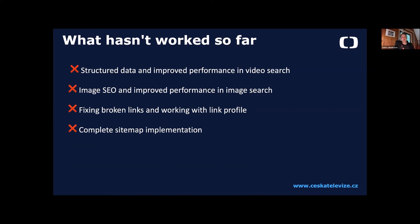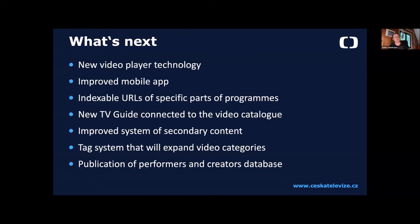And what hasn't worked so far? Structured data and improved performance in video search. We still have some bugs in them and the performance could be better, I think. So we are working on it. We haven't got image SEO into the project so far, but we are planning it. So far, we had no space to solve broken links and improve the link profile. It's good, but still you can make it better. And sitemaps are still not complete. And what's next? We are planning a new video player technology and an improved mobile app, joined with the website.